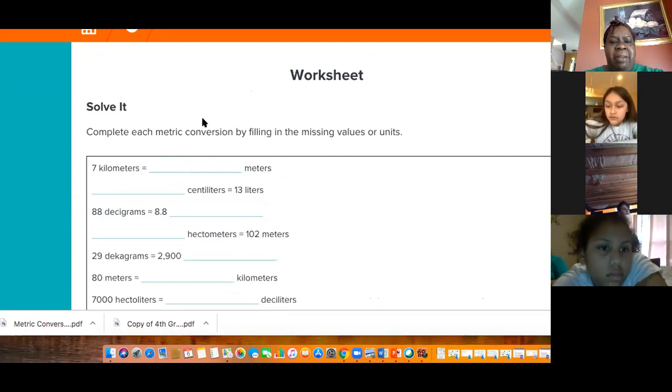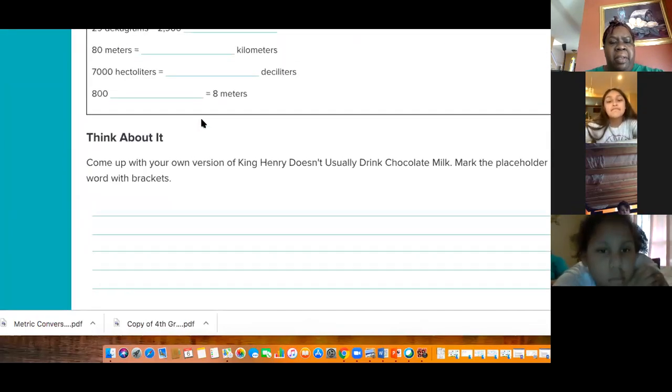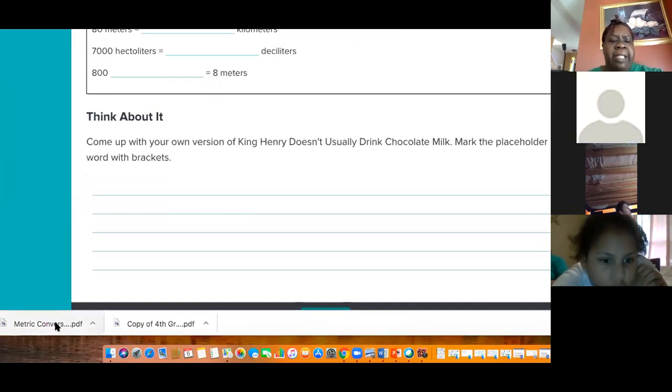I think this is a little bit much for you guys to bite off. Let's try just simple basic conversions.